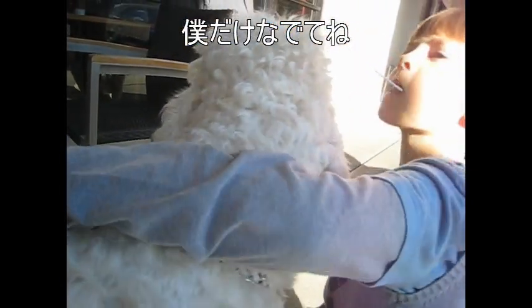Do you have a dog? Yeah, we have two. What kind? We have a lab.